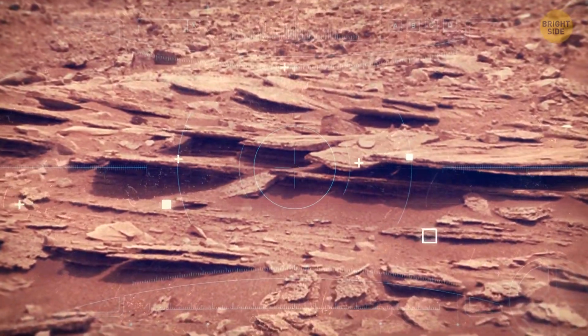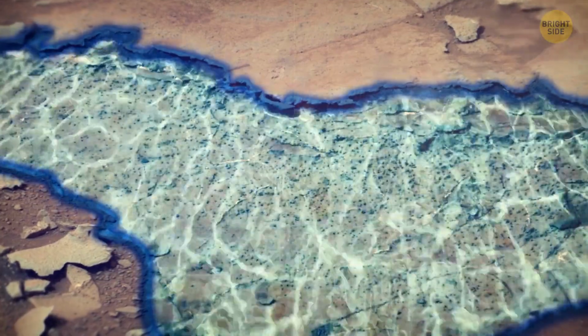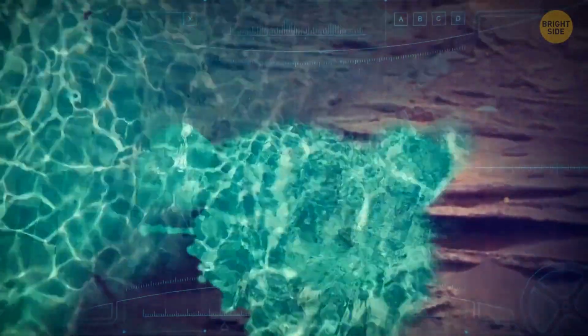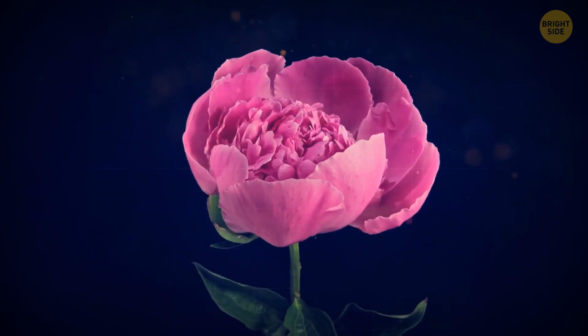Curiosity found a site scientists called Yellowknife Bay. This site once contained an ancient lake. The rover discovered minerals left behind from the waters, showing that the lake water was not too acidic or too salty. It would have had a balanced pH. Carbon, nitrogen, and other elements that could potentially support life were all found within the crater of the ancient lake.